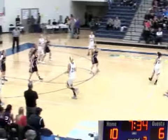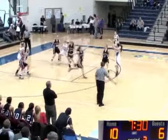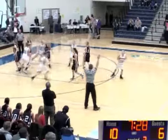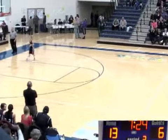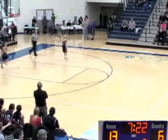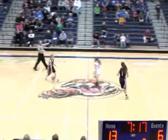So Lexi Black brings it back for the Beavers. Beavers up 10-6. They've got the ball just starting second quarter action here. Lexi Black, three-point shot. Looks good, is good. Lexi Black for three. Lexi Black spots up and nails it. First points of the game for the sophomore, Lexi Black. 7:20 left. It's 13-6, a seven-point lead.